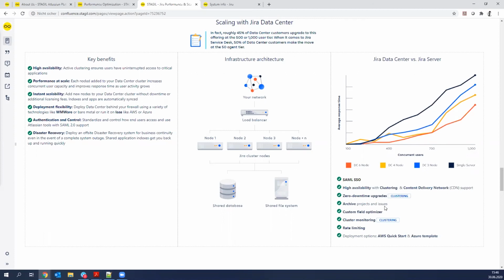Coming with non-clustered or clustered Jira Data Center, you can archive projects or even issues. In a normal single instance, you would definitely run special permission schemes so that not every customer or every user can see archived issues. With Jira Data Center, we can archive issues so that they are completely gone from the index. So that reduces the size of the index, and that will help you to increase search time as well.